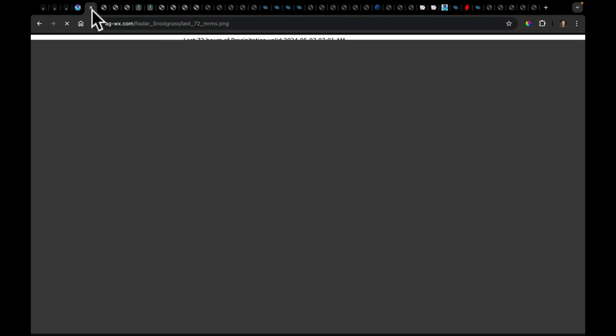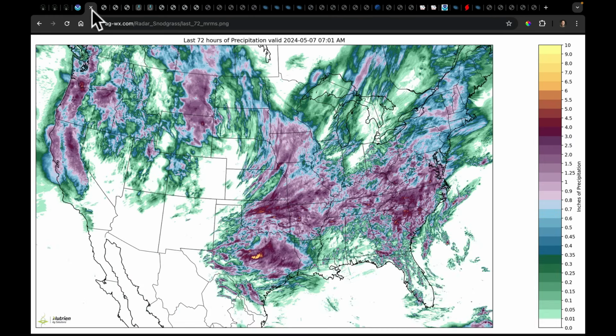In fact, it just turned past 7 o'clock. Should get the new one. There it is. This is what I've got. And some areas just got hit again and again with heavier and heavier rain. Now, I look back over the last 72 hours, and there are a few places, though, I'm really happy to see some of this rain.